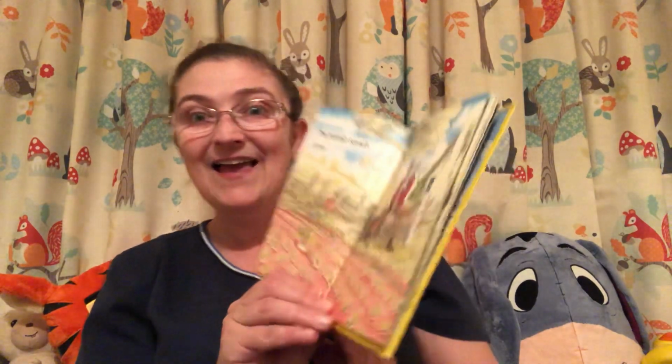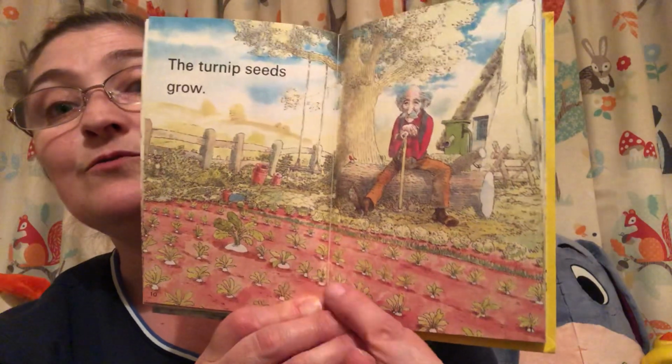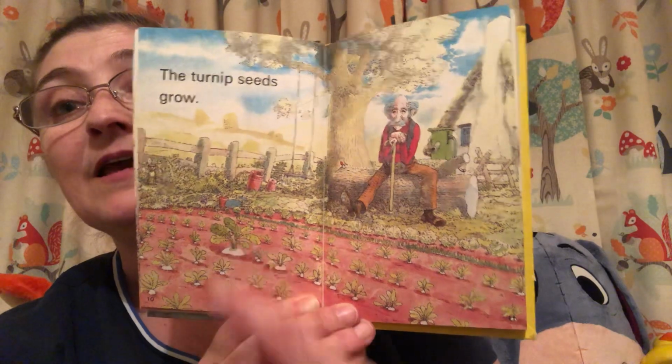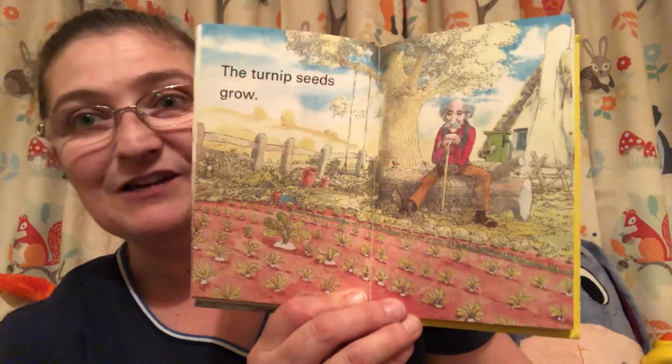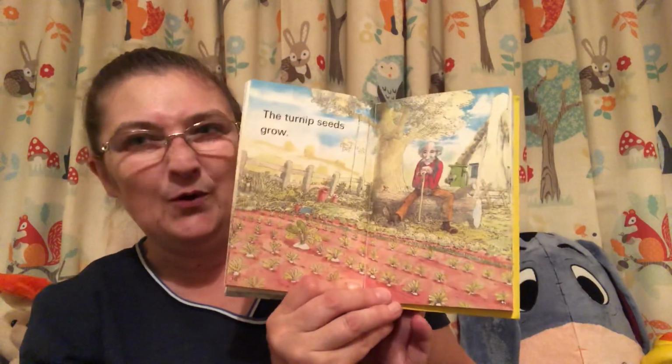The turnip seeds grow. Here they are. Can you see them all in his garden? Look, all the rows of turnips. But look at that one. It's a bit bigger than all the rest. Do you think that's going to be the enormous turnip? I think it's going to be, don't you? Let's have a look.